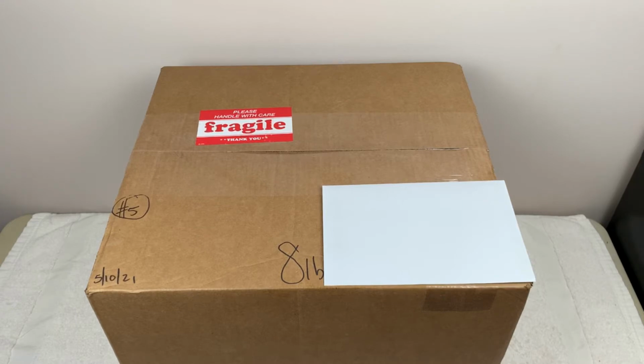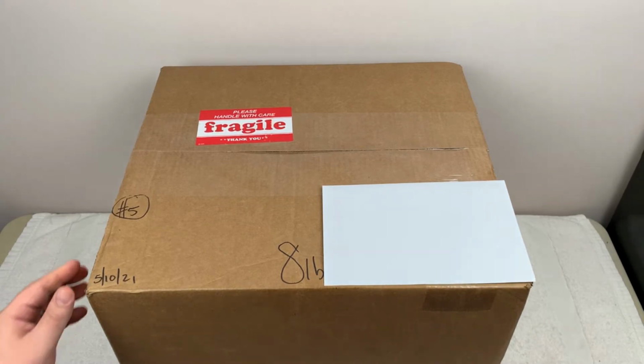I'm going to get this unboxed. I'm going to try to do it on camera just so you can see how well AFA packages these. With the limited amount of space I have around my setup, I'm not sure if that's going to work, but we will give it a try so you can see exactly how much packing peanuts and bubble wrap and packing they do to make sure that any items you get graded arrive back to you safely. Okay, we're going to give it a shot here, trying to do this on camera.